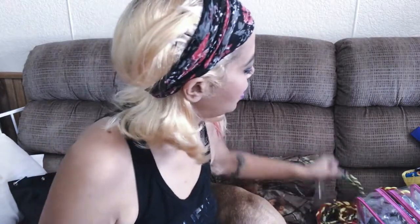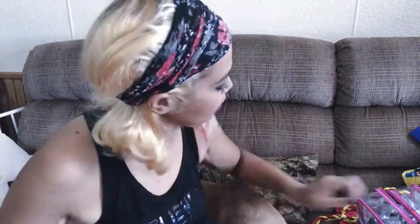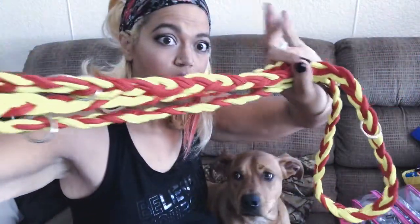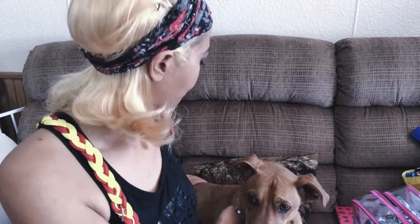Okay, so next, I usually will have some kind of traffic lead pull strap. I will have a convertible leash. So these two things are something that I made for my dog. And with this convertible leash, it has rings so you can adjust it. I usually wear my leash around me like this, and then I will clip this part to my dog. This one matches his vest, which I'm about to show you. I love it. Oh, I should have grabbed my other one too.